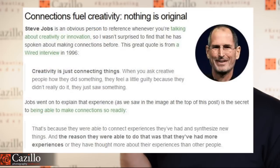Creativity is just connecting things. When you ask creative people how they did something, they feel a little guilty because they didn't really do it. They just saw something. That's because they were able to connect the experience they've had and synthesize new things. And the reason they were able to do this is because they've had more experience, or they have thought more about their experiences than other people.